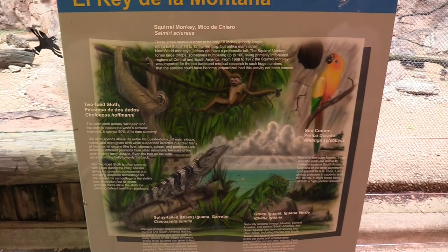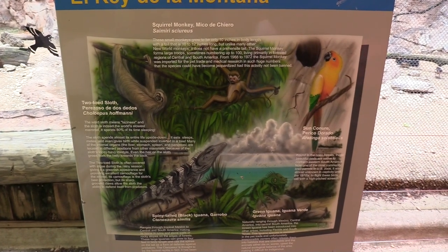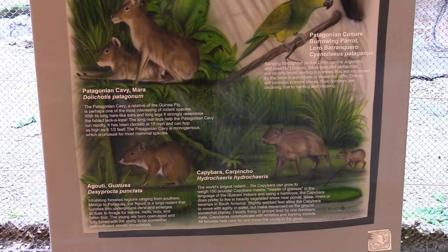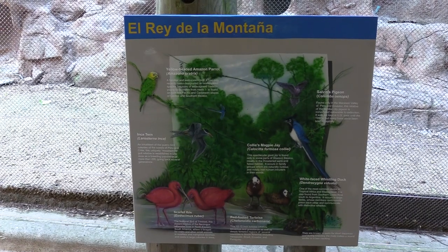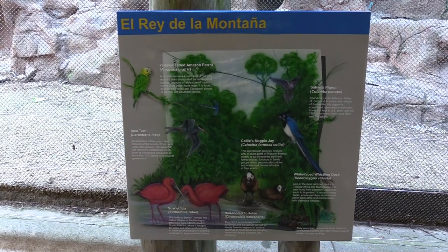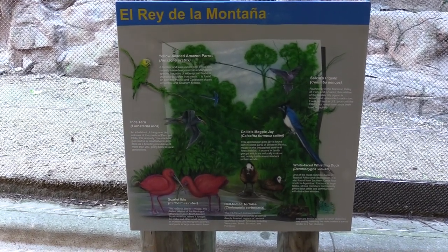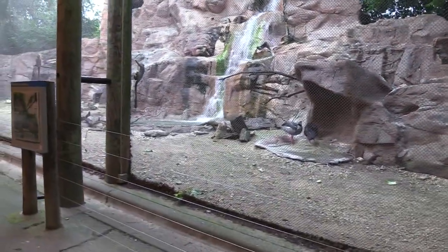It's got squirrel monkey, two-toed sloth, spiny-tailed black iguana, green iguana, and sun conure. We got Patagonian cavy, agouti, capybara, yellow-headed Amazon, scarlet ibis, red-footed tortoise, white-faced whistling duck, Collie's magpie jay, Southern screamer, and Inca tern. This one habitat has a whole plethora of different animals.